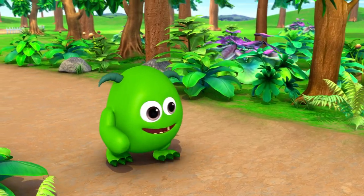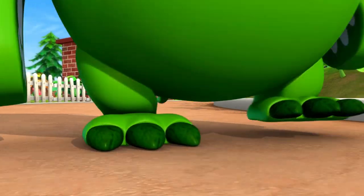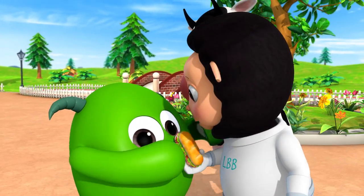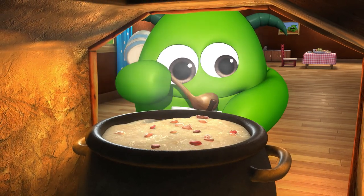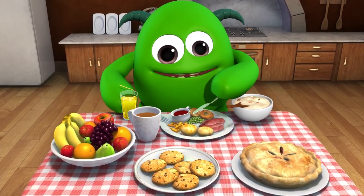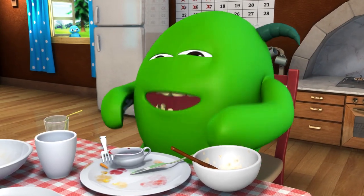Then the monster is always hungry. Munch and crunch from Monday to Sunday. He's the ugly bee monster and he's so cute. But he's always eating and that's the truth. Munch, munch, crunch, crunch. Breakfast, dinner, snacks, tea and lunch. Chew, chew, slurp, slurp. Eating too much. What a big burp.